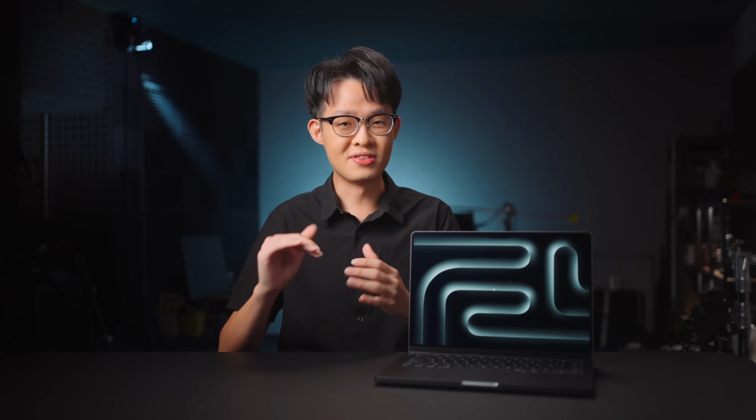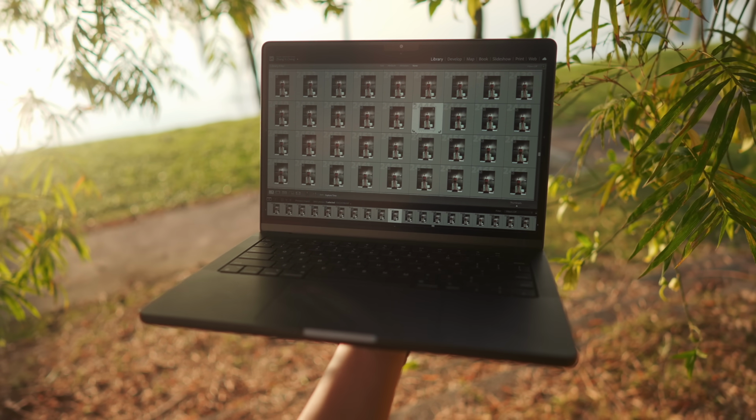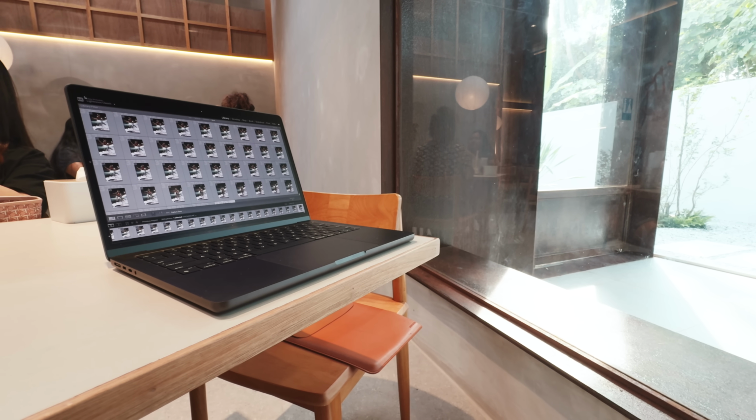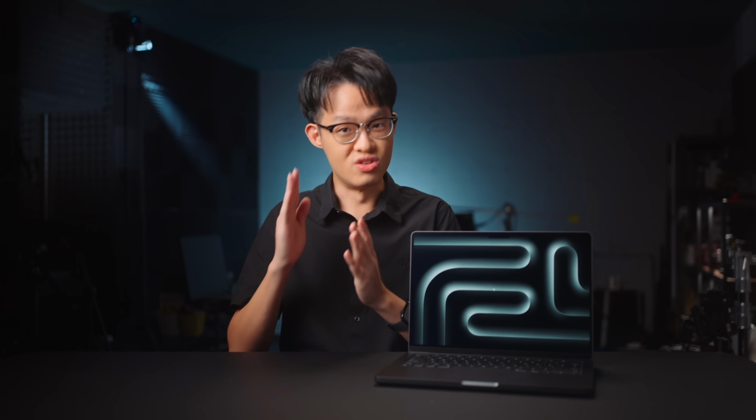Combine that with the elevated 1000 nit SDR brightness on these new MacBook Pros, and you have one of the best laptops for daylight visibility. If you're working from a bright cafe, out in the sun, or in a bright studio, you're going to be glad that you optioned nanotexture.